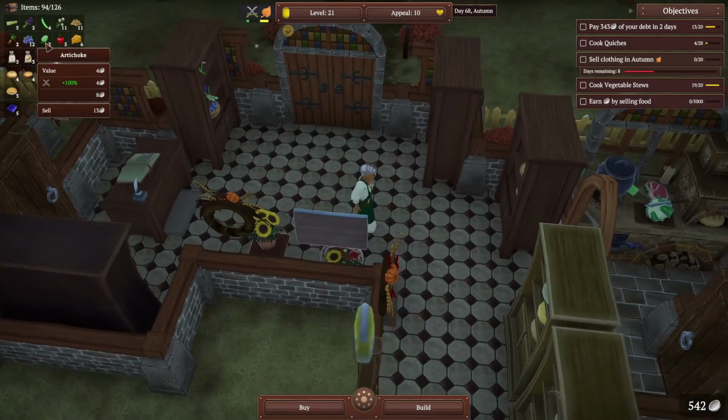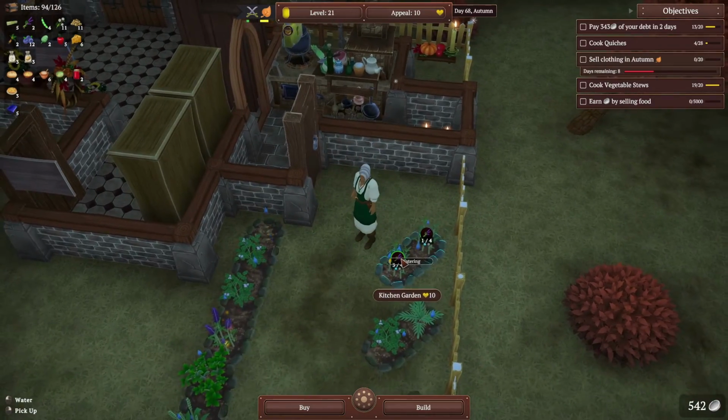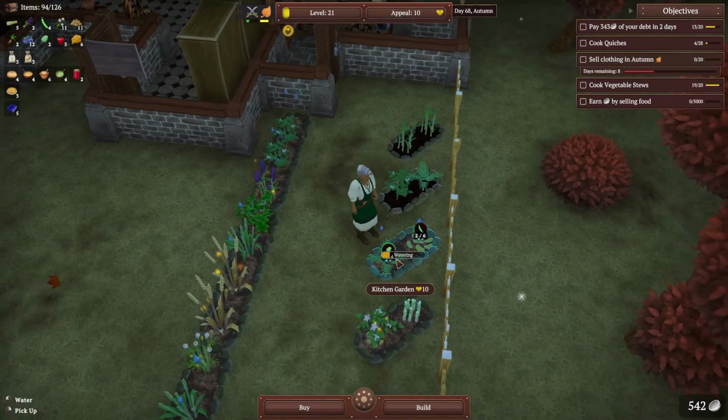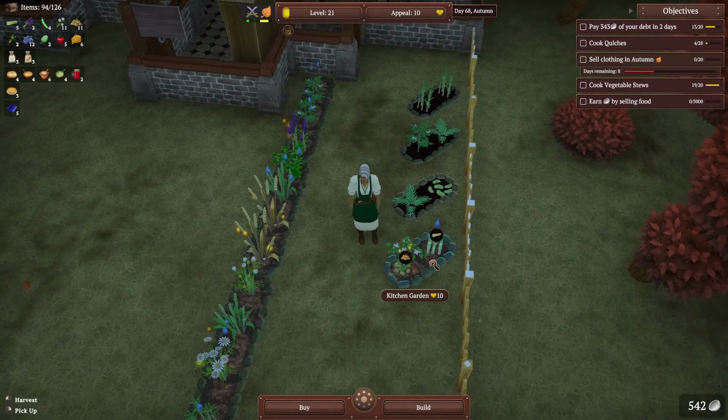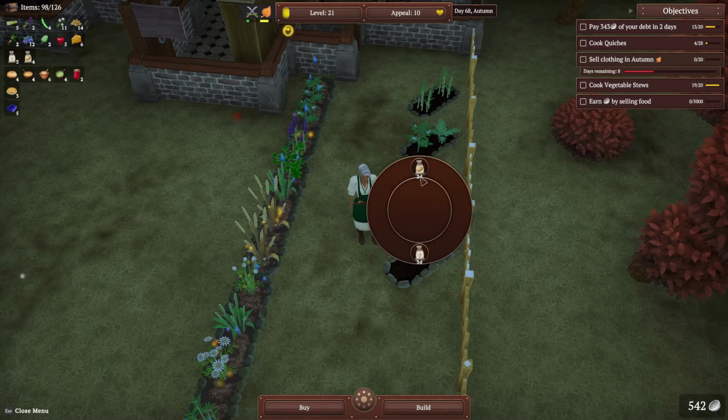We might need to nip out to the garden. Have we got any artichokes that are going to grow? Because that would be handy. Bit of water for that and lavender as well. We're looking low on lavender. Aha, are we going to grow some lavender there? That'd be handy. Is that potatoes? Oh, good. Well, we needed some more potatoes.